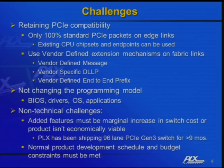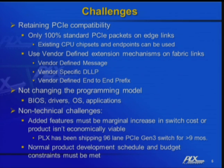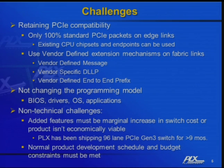The challenge is to do that while retaining 100% PCI Express compatibility so that you can use the existing infrastructure. That's the whole point of it. But Express has vendor-defined extension mechanisms like messaging, vendor-defined DLLP, and end-to-end prefixes. So you can do that without changing the programming model, so the BIOS, the drivers, the OS, the applications, none of them have to change. Then there are the non-technical challenges. PLX already has been shipping for some time a 96-lane Gen 3 switch without the Express fabric features.